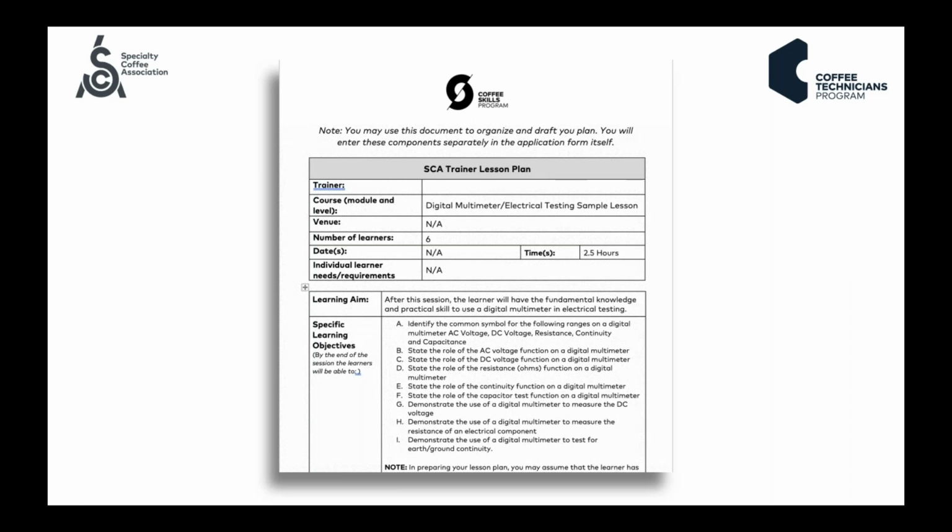What kind of informal assessments are you going to be doing throughout your lesson to make sure that they're prepared to do well on the written and practical exams? So what are you going to do to check in with them throughout the course? What kind of equipment and supplies do you need in order to put on the course that you see on the screen? So like how many multimeters do you need for 6 learners, or how many do you plan to have available for them? What kind of components are you going to have available for them to conduct these tests on? What kind of power sources, power supplies?